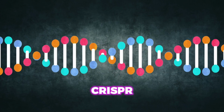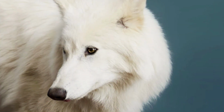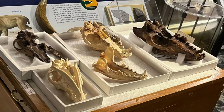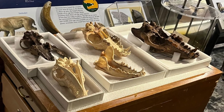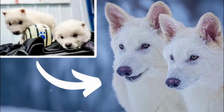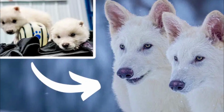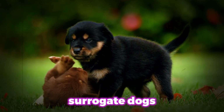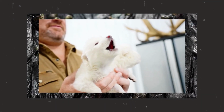Then they turned to CRISPR, a tool that works like a genetic scalpel. With it, they edited the DNA of gray wolf embryos. Piece by piece, they added traits that once belonged to dire wolves. They didn't create a full clone. That's still impossible. But they built something close, a hybrid, with over 20 unique traits from the ancient predator. The embryos were placed into surrogate dogs, and when Romulus, Remus, and Khaleesi were born, the world watched in awe.